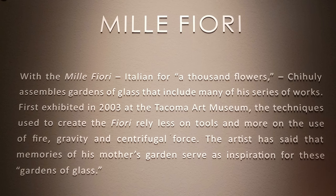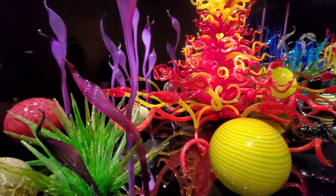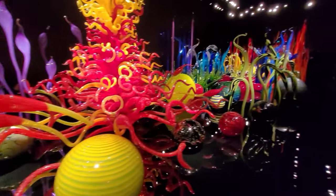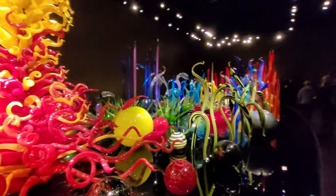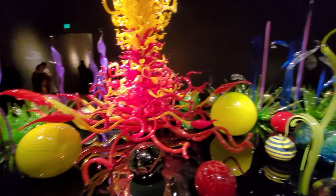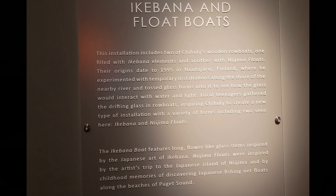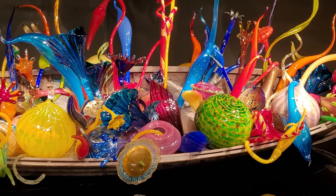The exhibit is set up in a series of rooms, and each room has a plaque like you see here that explains the artwork and the inspiration behind it. As soon as you enter, the first few pieces just blow you away. They are truly breathtaking. The attention to detail that went into these pieces and the setup of them, from the shiny reflective floors, is just amazing.